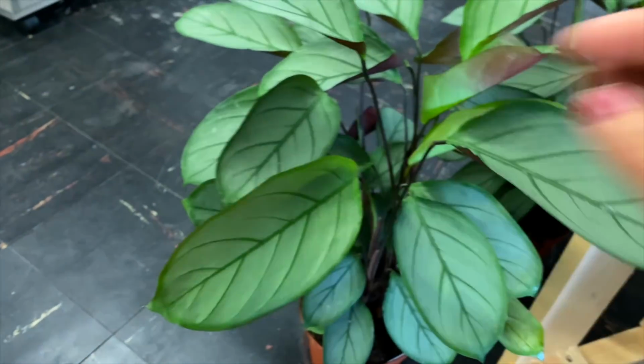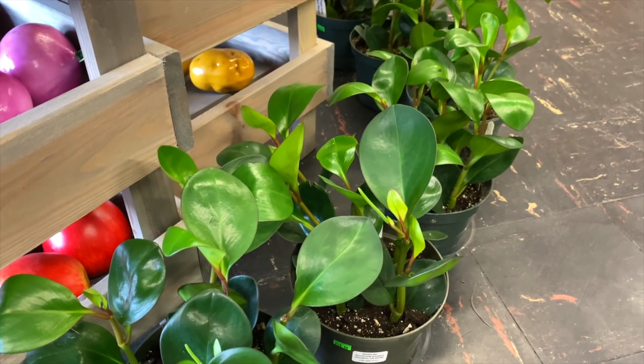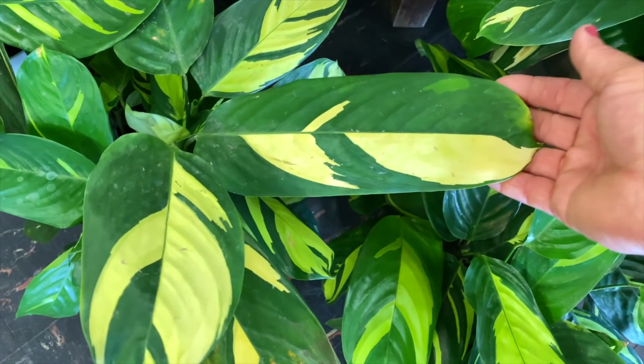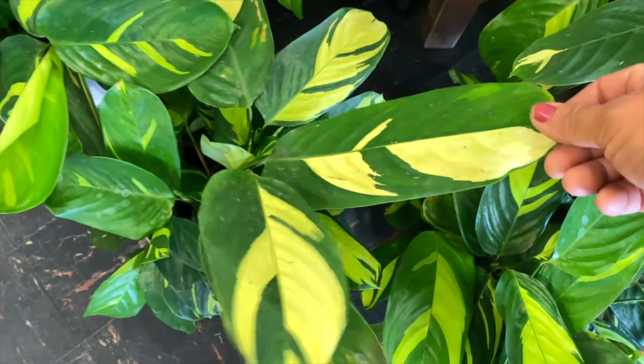These are so healthy. Peperomia, called red margin, right here. Glossy, thick leaves, super easy to care. And these are a Stromanthe Lubbersiana. Really interesting leaf pattern here. So deep green with the kind of creamy yellow. Interesting shape too. They're almost rectangular, like long and kind of flat on the ends.